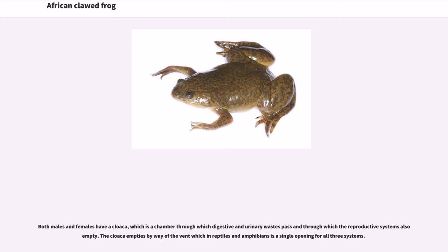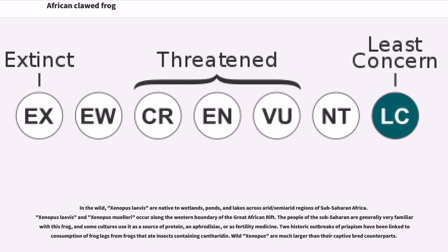Both males and females have a cloaca, which is a chamber through which digestive and urinary wastes pass and through which the reproductive systems also empty. The cloaca empties by way of the vent, which in reptiles and amphibians is a single opening for all three systems. In the wild, Xenopus laevis are native to wetlands, ponds, and lakes across arid/semi-arid regions of Sub-Saharan Africa.